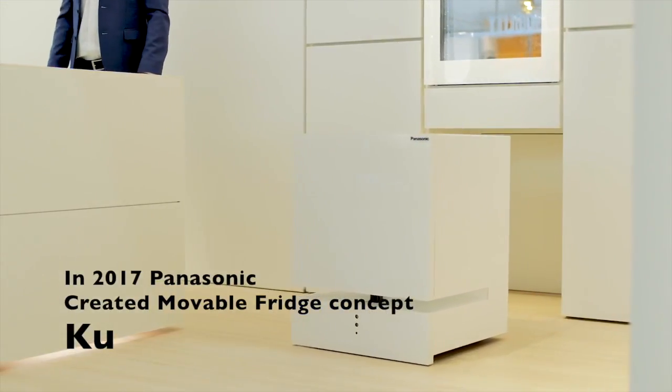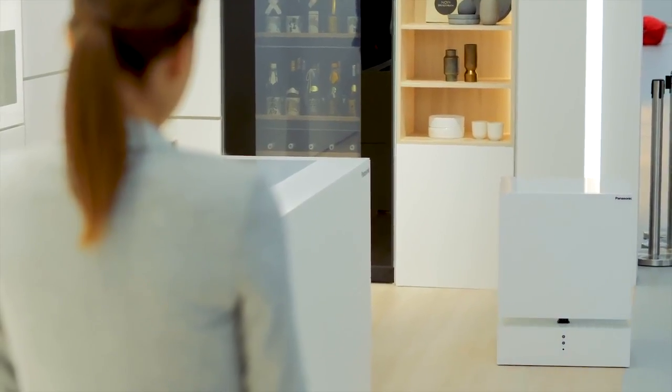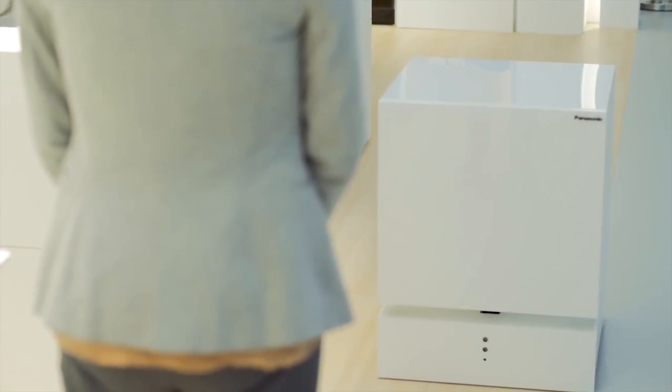As you can see, our movable fridge moves, responding to voice commands or the situation. With an embedded sensor technology, it accurately measures the distance, it maps out the room, it recognizes itself within the room, and it continuously updates the map. So that is why it can move around safely without bumping into anything, such as pets or kids, for example.